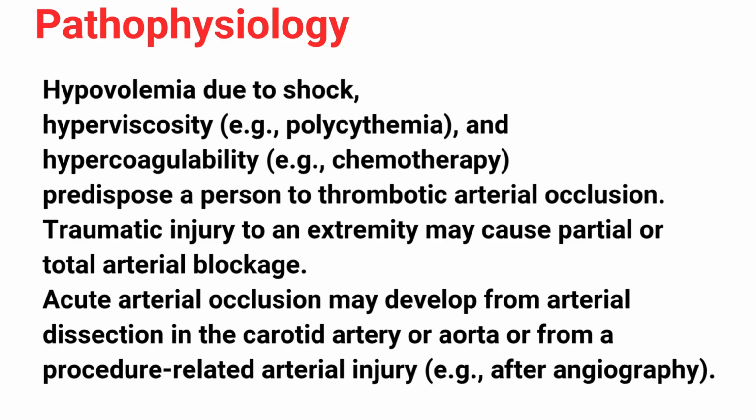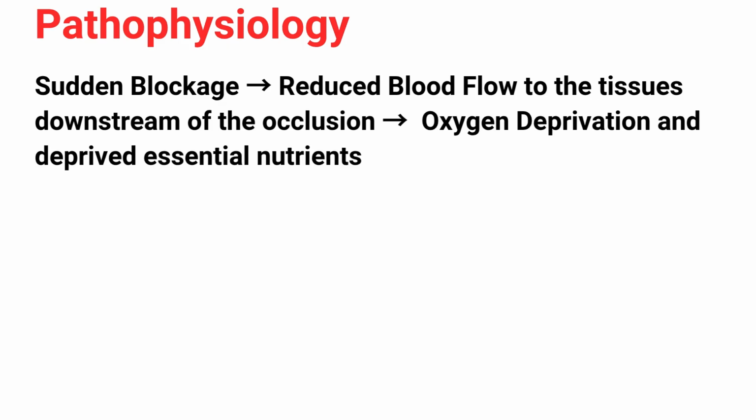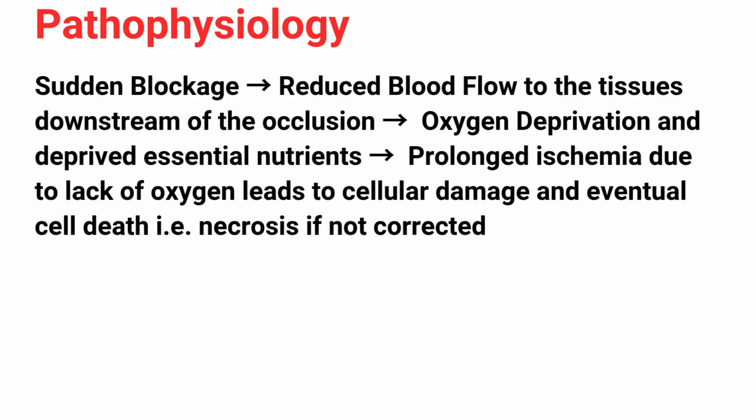Sudden blockage or occlusion from a blood clot immediately cuts off or severely reduces the blood flow to the tissue downstream of the occlusion, meaning below the occlusion. Without adequate blood flow, the affected tissues are deprived of oxygen and nutrients. Lack of oxygen for a long time causes ischemia, and that leads to cellular damage and eventual cell death, that is necrosis, if not corrected or treated.